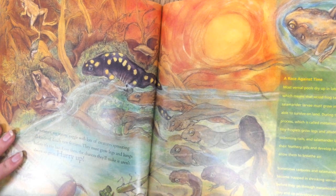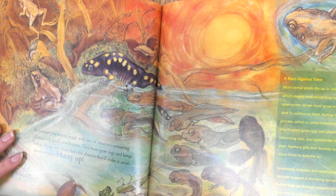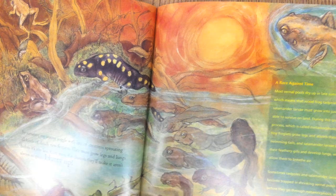By summer, my waters wiggle with lots of creatures, sprouting all kinds of dainty new features. They must grow legs and lungs before it's too late. Even then, the chances they'll make it aren't always so great.